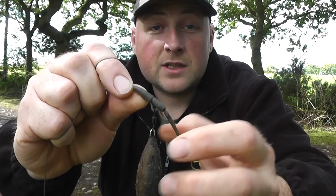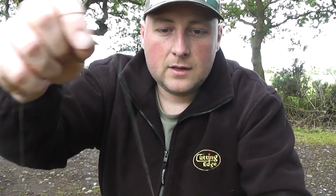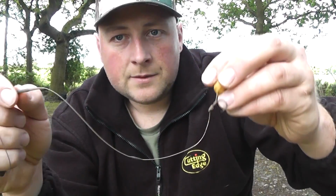Also, when I put a fish in the net, I can just reach down carefully in the net and I can actually unhook, I can disconnect the rig from the swivel there before I attempt to lift the fish out in the net. I can leave the rod where it is on the rest and it just makes life easier basically. Down to the business end.